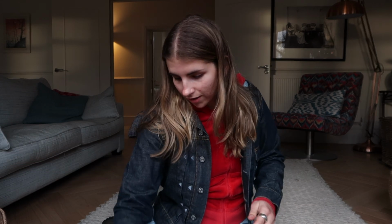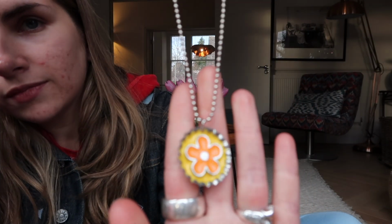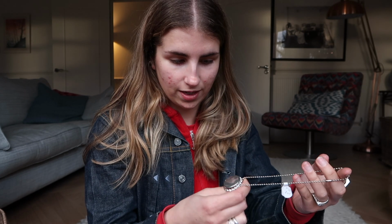And then I can't decide whether to keep this. We will be doing a jewellery drop, and she bought me loads of really cute jewellery. But look at this, little one. I can't decide. It is really cute, and I love that it's like a, what's it called? Like a beer cap, or a bottle cap. But yeah, so those are the bits that I'm keeping, which I'm really happy about.